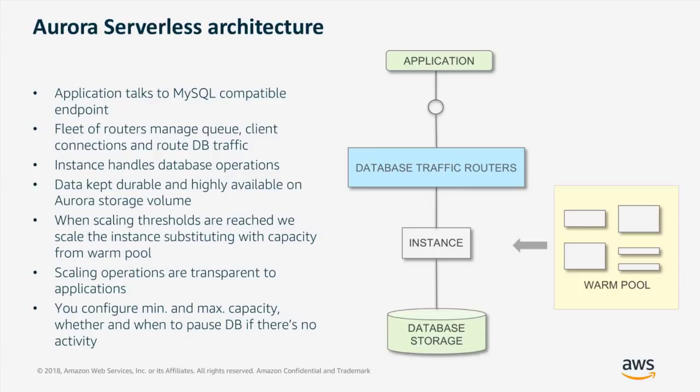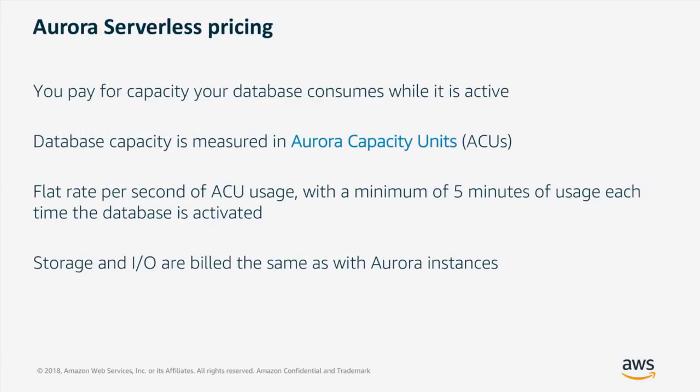You configure the minimum and maximum capacity you wish to scale between, and whether you want the instance to be paused completely when there's no database activity. Throughout the lifetime of the serverless database, your data is durably stored using our purpose-built storage service. I already mentioned you only pay for what you use while the database is active. We measure capacity in Aurora capacity units, and there's a flat rate per second of Aurora capacity unit usage, depending on the number of capacity units you consume every second the database is active, with a 5-minute minimum each time the database is activated. Storage and I/O is based on the amount consumed, same as with regular Aurora clusters.